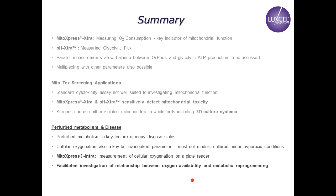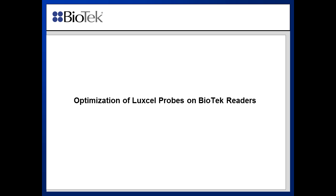Thank you, James. So through our initial collaboration with Luxcel, we worked to optimize and validate the probe detection, all 3 probes, and the data reduction principles on our readers and the imager. We have an application note, a poster, and sample files on our websites to assist any customers in running the probes on a BioTek reader.